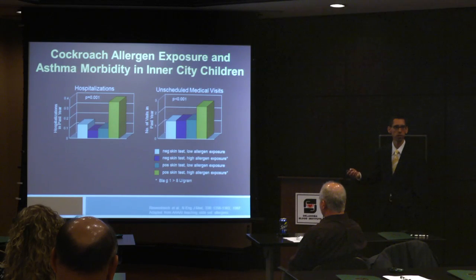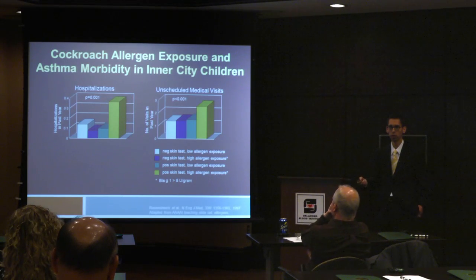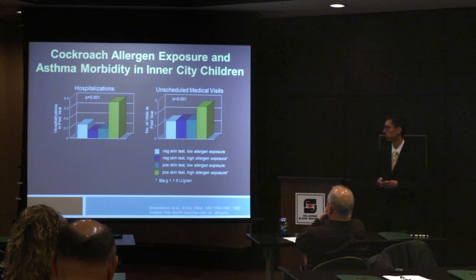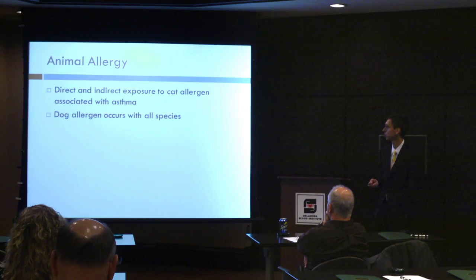So when we're thinking about some of our most difficult patients to treat, inner city children with asthma, there may be multiple things playing a role in being able to adequately control the asthma. There can be some cultural perceptions, which we already talked about, compliance issues, and allergen exposure, which could also include cockroach.